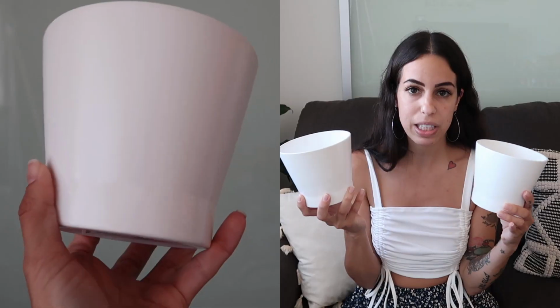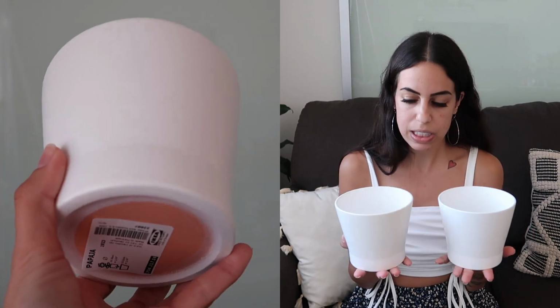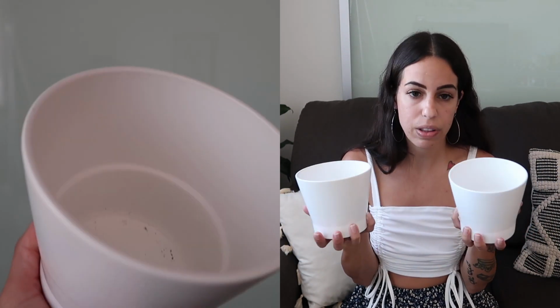I picked up these 2 white pots that I really, really like, and I'm thinking these will go on a shelf, and I'll probably put like 2 plants next to it, you know, that are maybe the same plant. I don't know. I haven't decided really, but these are going to be probably for a shelf, and I wanted to get 2 of the same kind so that they match.